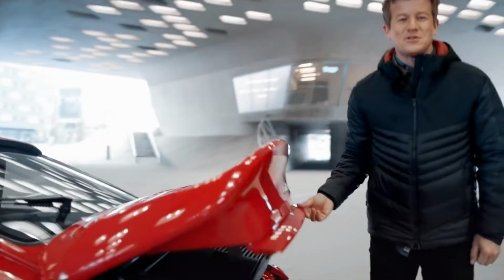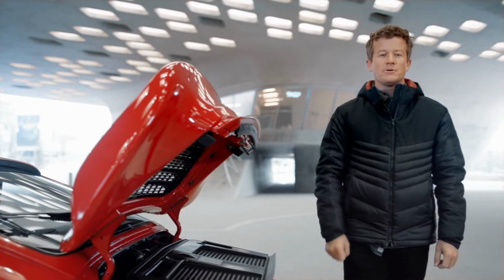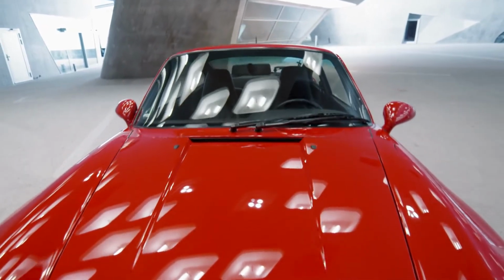The constant evolution of the engineers in Weissach pushed this car from 0 to 100 in 4.5 seconds. That was achieved by limiting turbo lag. All-wheel drive put the power down, and the turbos finished the job. Performance-based, but aesthetically, this 993 pushes the envelope for me. One of the most beautiful designs I've ever seen.